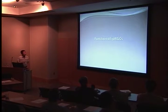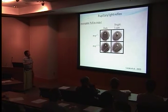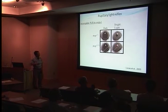So I already mentioned those cells, fairly important. They have major innervation of the SCN. They play a dominant role in circadian entrainment. The other thing, very important for pupillary night vision: you can see in the melanopsin knockout, under very bright light, the wild type constricts the pupil, but they have some trouble constricting all the way to minimal. So they have incomplete constriction.